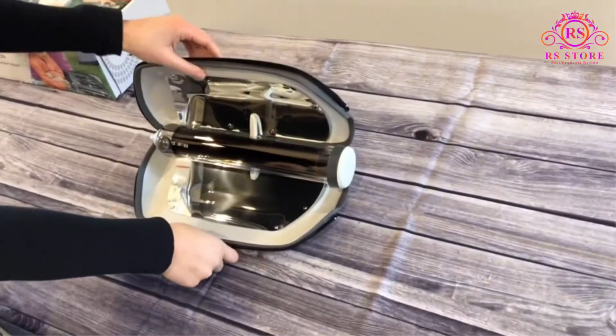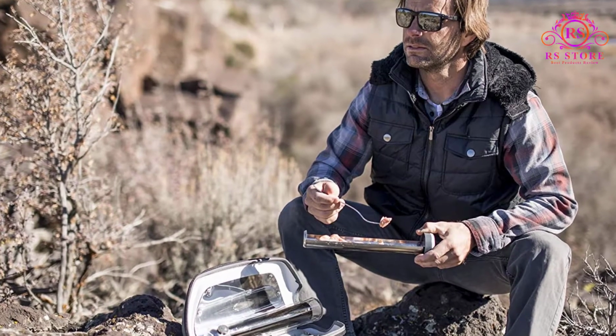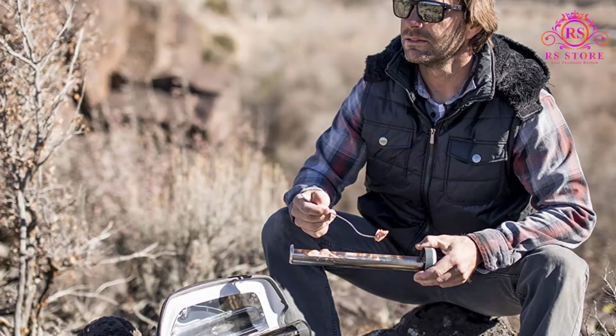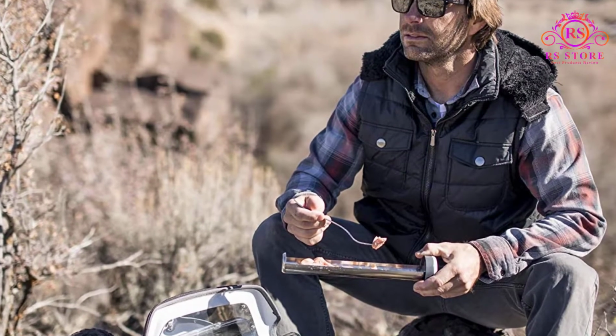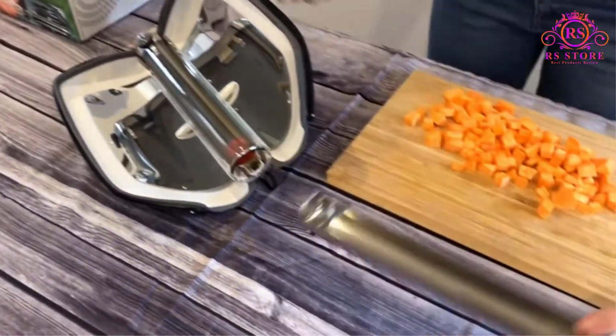Although the vacuum tube is made from glass, it is surprisingly durable. The tube can also be used to boil 14 ounces of water in one go. This parabolic oven is ideal for hiking and camping both during summer and winter, whenever there is sunlight.